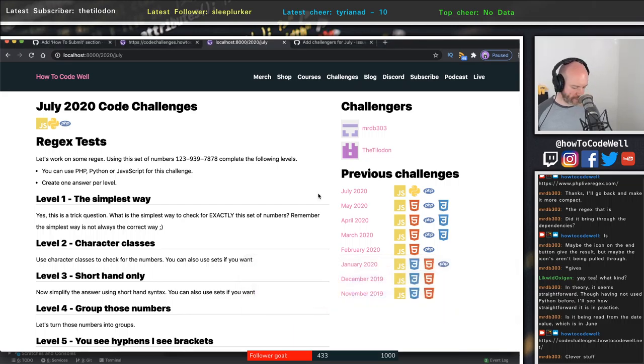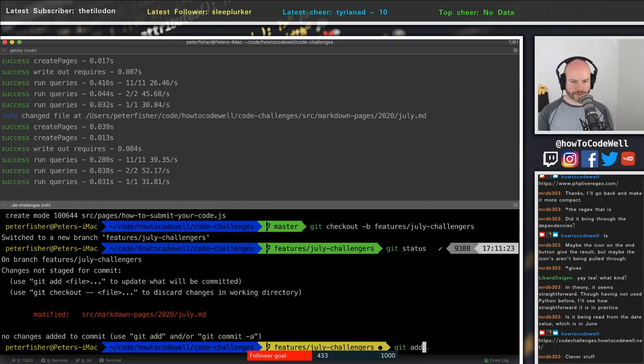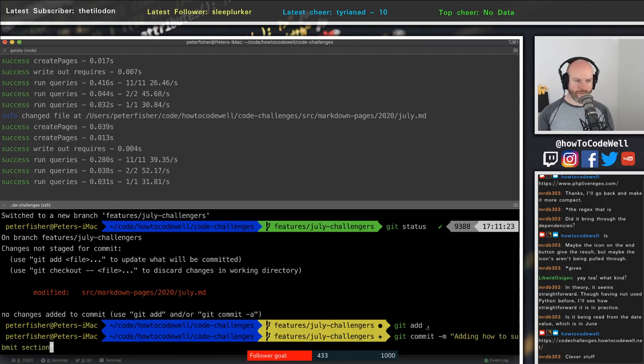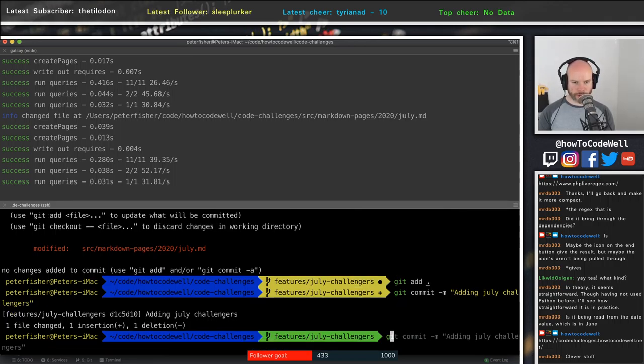I'm going to just check. My phone was rumbling. All good stuff. All right, so let's put that in. So we'll do a git status, git add of the things, and then we do git commit -m adding July challengers. Okay, git, or we do hub pull request.